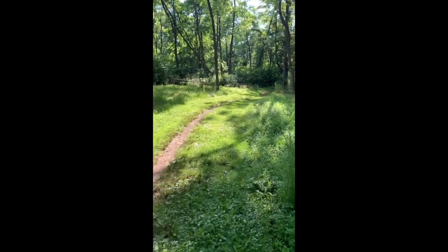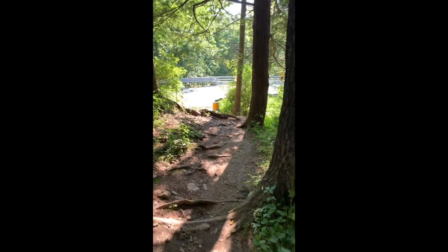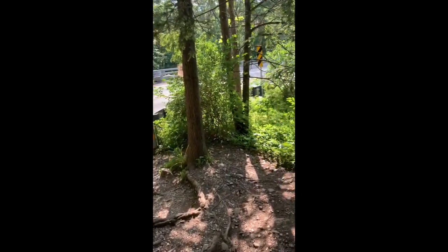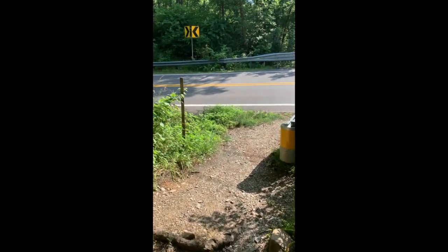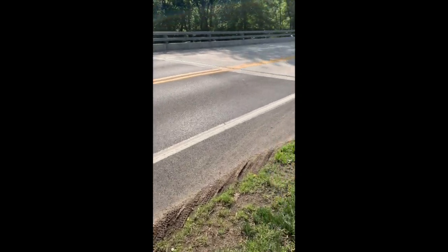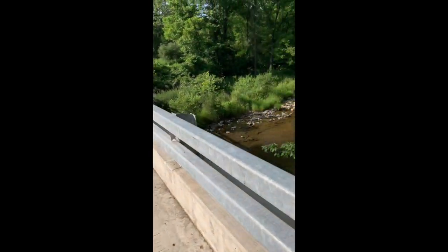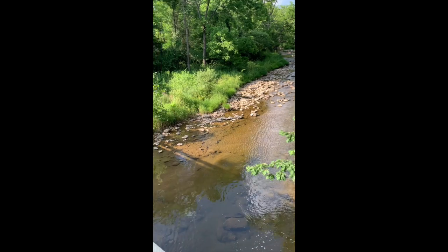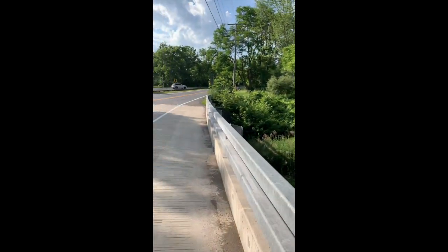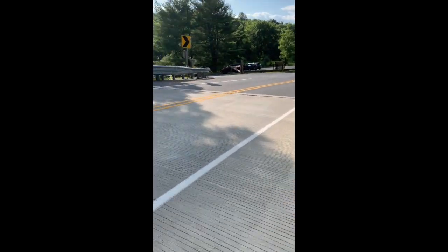Just to the end, getting close to the parking lot again. Thank you so much for coming on our hike with us. Yeah, we're coming up to the bridge and the parking area. Coming out to the main road. We just kind of cross the road here, walk over the bridge. Here's the parking lot area.